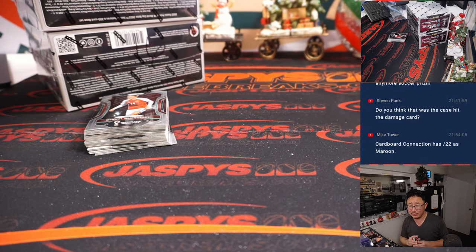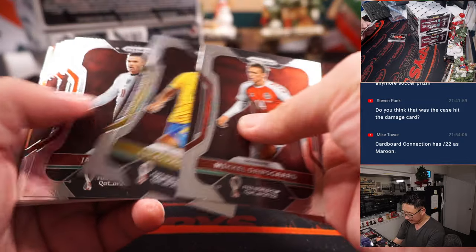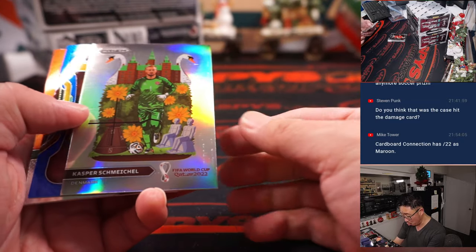Nice. Mike Tower, thanks for the research. Cardboard Connection has out of 22 as maroon. There you go, maroon. I like Merlot better, but I'll go with gold. Ooh, nice.